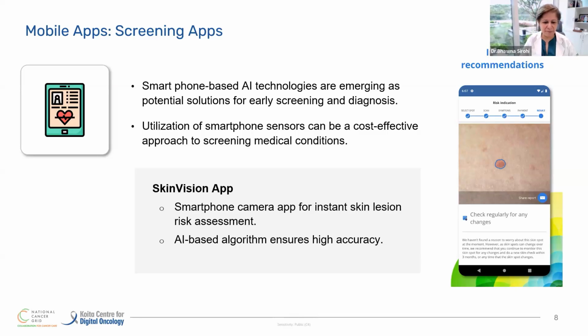Okay, so we have these apps where with the camera, you can look at how the mole changes. I normally tell patients, take a picture, store it, and then every month you take a picture. This is how we tell them, but the onus is actually on the patient to do that. Here, there is an app which can take a snapshot of these moles. Some of us have a lot of moles, and it's important to scan this and have a result at the end of it that it has increased by 0.1 millimeter, or the redness has increased. So the AI-based algorithm does ensure high accuracy, but we'll discuss the challenges related to these as well down the line.